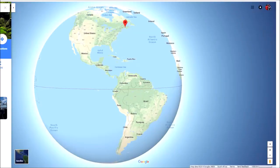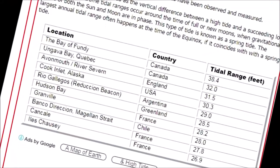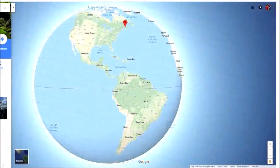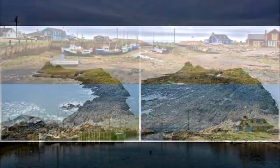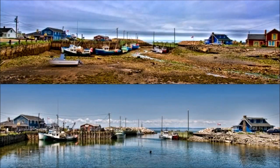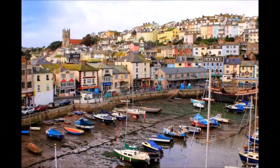Now, if we turn our attention to areas where they experience huge fluctuations between high tide and low tide, and we look where these areas are: Canada, England, Greenland, all the way up in Greenland, France. Well, their fluctuations should be lower between high tide and low tide. Yet we don't find this. We find the opposite is true.